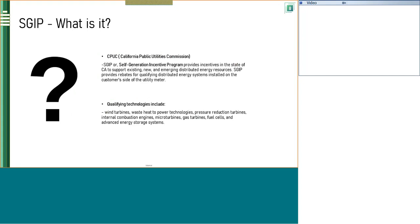Now we talk about the SGIP. SGIP is the incentive plan. It not only covers the battery and the inverter or solar energy storage system. It actually covers multiple different energy generation and storage systems, including your turbine. We list a whole bunch here, but today we're going to talk specifically about the energy storage system with the lithium battery and the inverters.